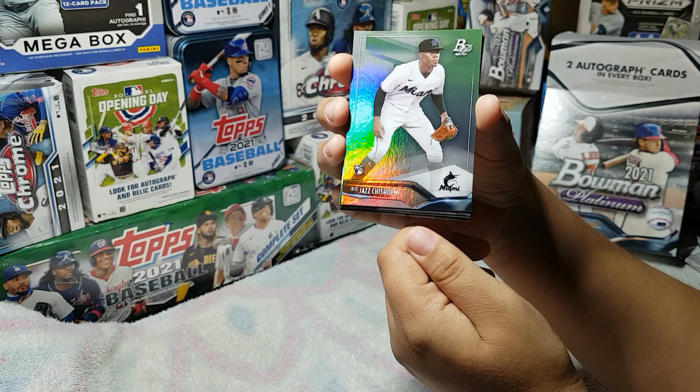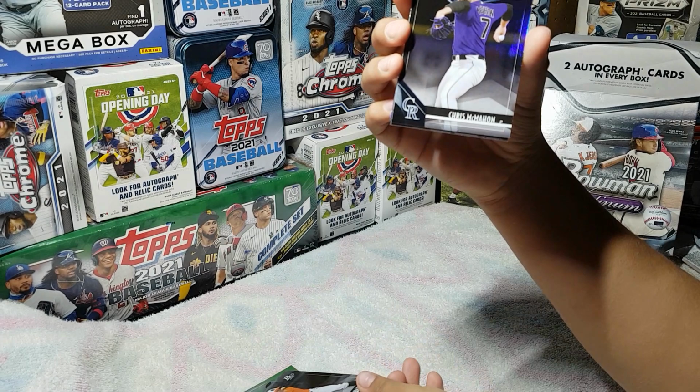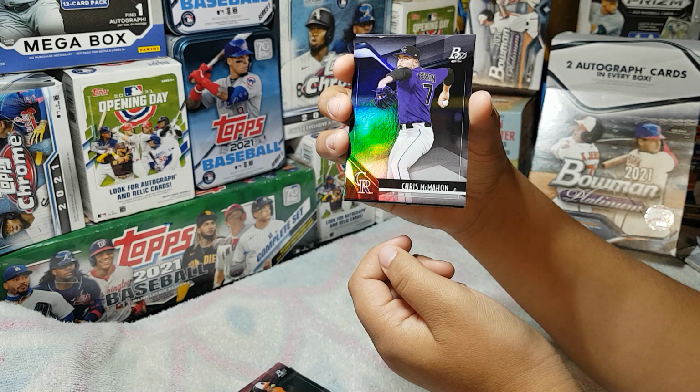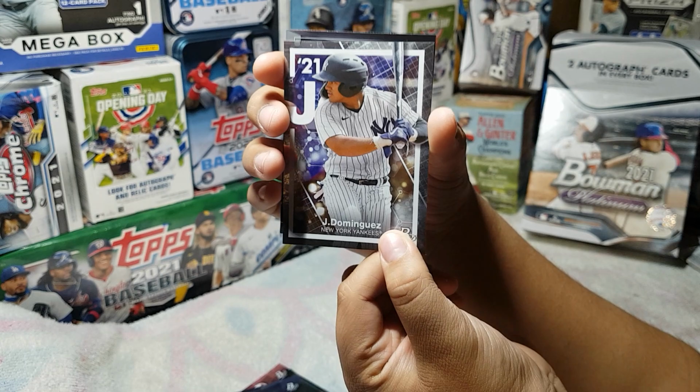Jazz Chisholm from the Miami Marlins. Hudson Haskin, Orioles. Chris McMahon, Colorado Rockies. Go down a little bit more. Go ahead and send it. Sorry about that, guys. We're off of camera view. Right there. All right. Another insert, Jasson Dominguez from the New York Yankees. We have one more. And Yu Darvish, San Diego Padres.